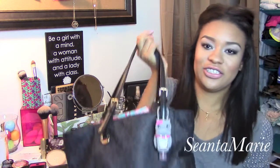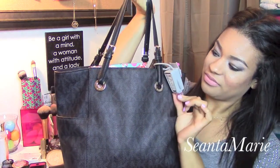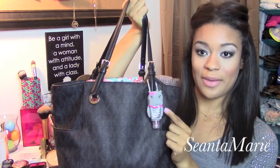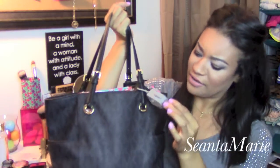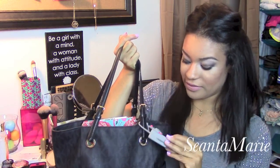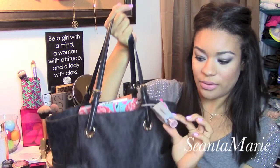The first thing I wanna show you guys is this cute little, what are you? Are you a hippo? This is a hippo. My mom bought me this from Bath & Body Works, and it of course has really cute disinfecting hand stuff in it, and it smells really good. I don't remember what flavor it is, but I just thought she was so cute because her tooth is a little rhinestone and she has a bow in her hair. So I thought that was really cute, and I'm addicted to anything glittery, so that's why I picked her out.